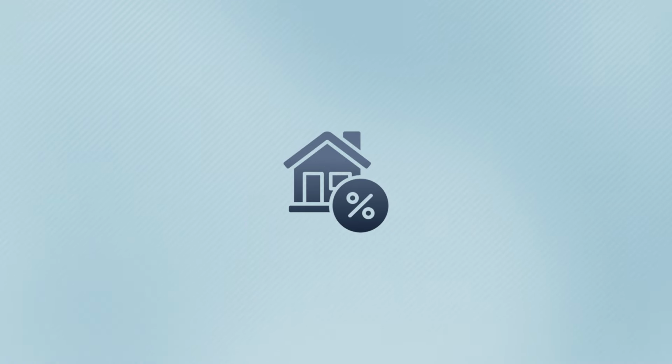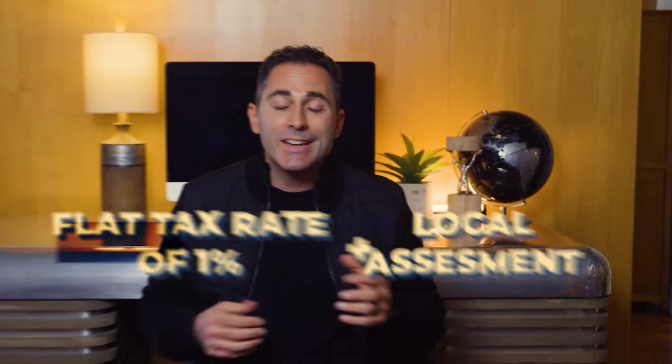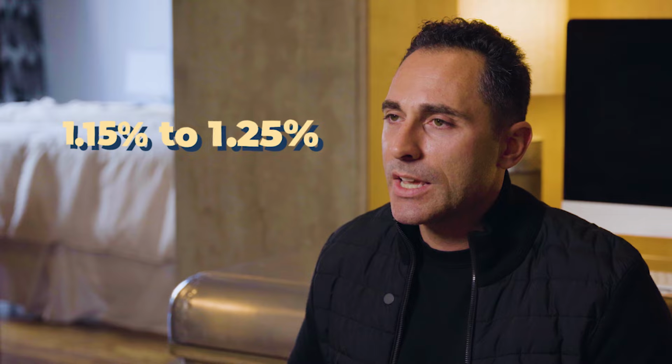And then you have your property taxes. In San Diego, we have a starting flat tax rate of 1% plus local assessments. And every municipality in San Diego is just a little bit different. Normally, we would say that your tax rate is 1.15 to 1.25% in most areas of San Diego. Now, there are several areas of San Diego with Mello-Roos and additional assessments to live there that could add as much as $10,000 to $15,000 a year more.